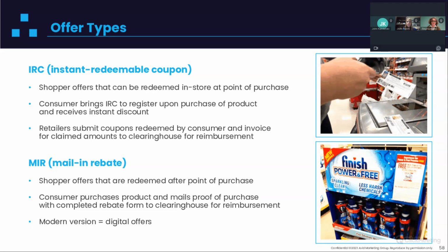And then just breaking down the different offer types. So IRCs are instant redeemable coupons. These tend to be the printed offers that you're going to actually see in store at that point of purchase. They often have a barcode and will get scanned right at that checkout point, so that the shopper can have that instant discount. The retailers will submit these coupons often to a clearinghouse to be reimbursed.